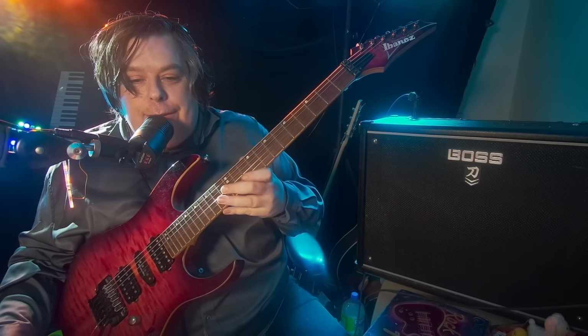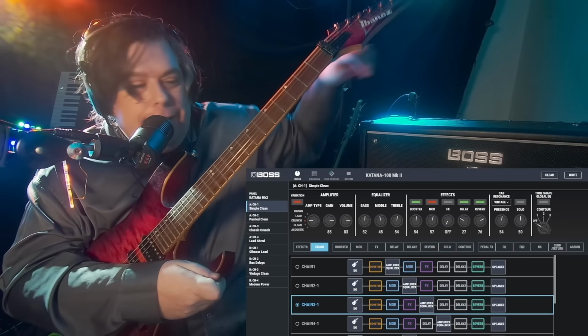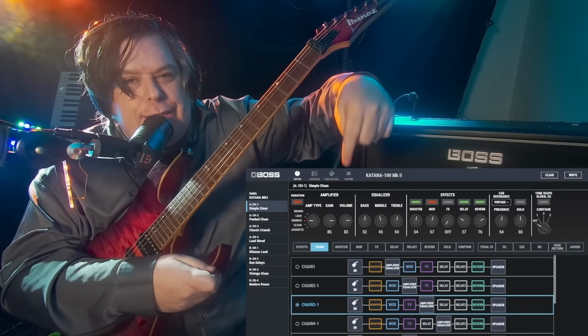But the 100 watt ones of these are great. The other thing is that when you plug it in, you've got all the software on it. I know some people aren't into fiddling. It's quite accessible from the top. But you've got all this as well.